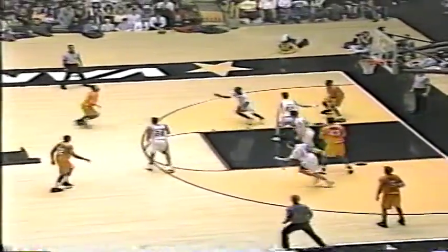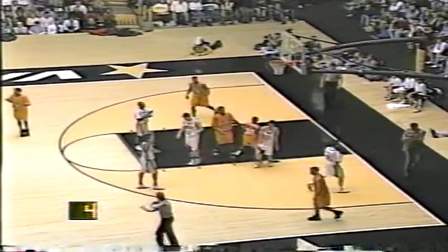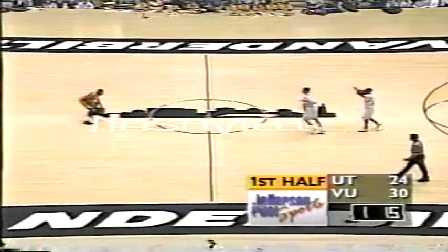Black for Tennessee has the ball flicked away, picked up by Jones, given in the corner to Lee. Back to Jones. He penetrates on a bounce past Jackson. Jackson trying to make a drive is called for walking. Turnover Tennessee. 11 turnovers for the Volunteers, and 1:20 to go in the first half as Vanderbilt will get the ball leading 30-24. Vandy's biggest lead 6. Tennessee's biggest lead early 8-0.